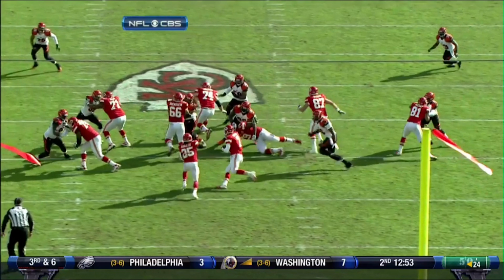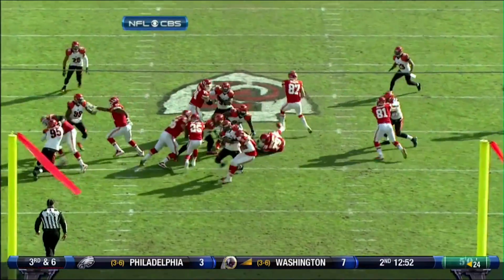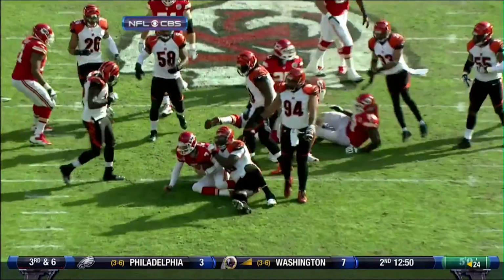You'll see the defensive back there. And if it's between a defensive back in the open field and Jamaal Charles, I like my chances with Jamaal Charles at that time. So obviously, a frustrating play for Chiefs fans to watch as Matt Cassel creates another negative play for the Chiefs. But the next play I want to talk about is actually the very next play.